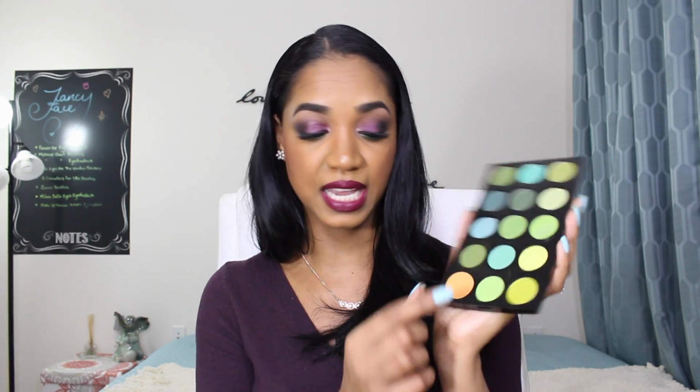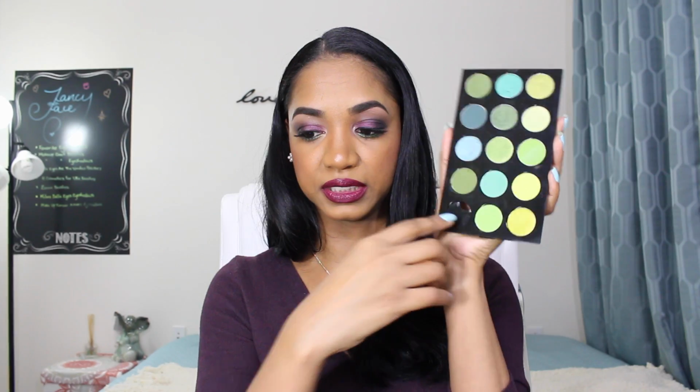And don't bother buying the inserts for the MAC palettes because these eyeshadows don't fit, because the pan size is a little bit larger than a MAC eyeshadow, so it won't fit into the little slots of the inserts for the MAC palettes. So don't waste your money on these. They're not going to fit.